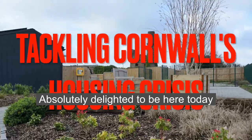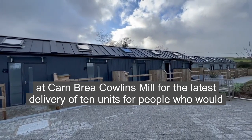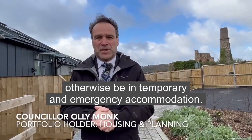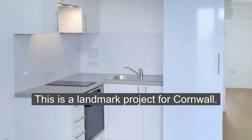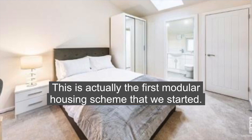Absolutely delighted to be here today at Cowlins Mill for the latest delivery of 10 units for people who would otherwise be in temporary and emergency accommodation. This is a landmark project for Cornwall. This is actually the first modular housing scheme that we started.